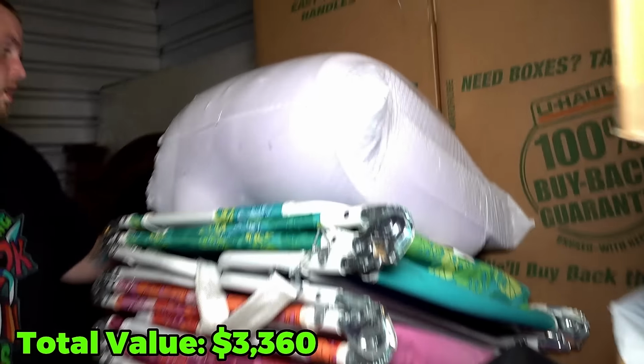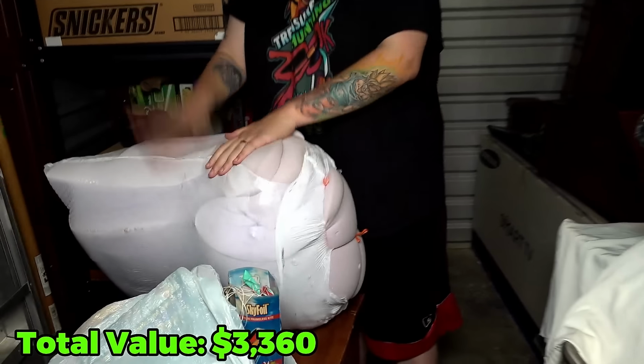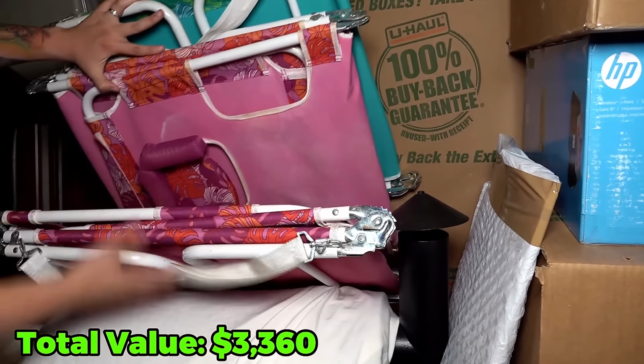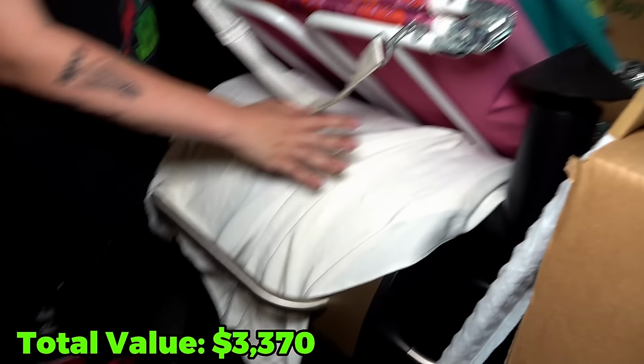This one, yard sale this bag. It looks like a mattress topper. Yeah, it is. You can tell by feeling it. This is a mattress topper. Nice. So there's that. And we got 1, 2, 3 beach chairs right here. Oh my gosh. Let's get this out the way and let's uncover this guy.